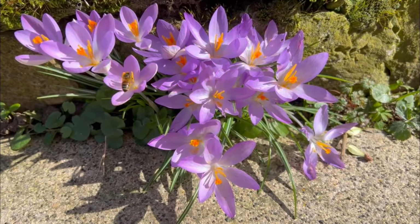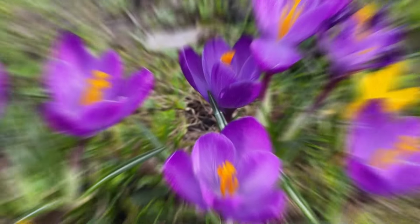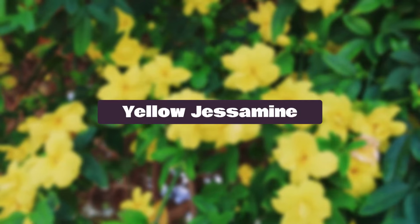Autumn crocus. This popular perennial herb is a classic fall favorite with lilac and pink goblet-shaped blooms. However, it contains high amounts of the toxin colchicine, which is used in medicinal purposes but can also be lethal to humans and pets.